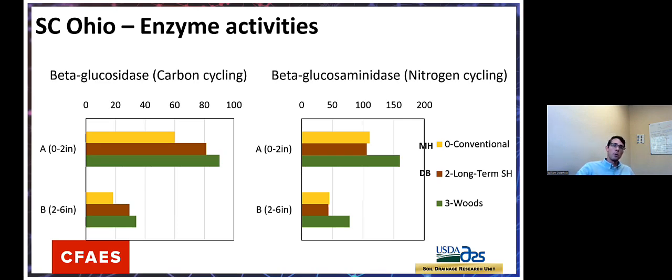And so what we can see at the South Central Ohio site is that, again, the woodlot had the highest value. So we would call that the healthiest soil. And then if we look at the brown bar, which is the soil health field, compared to the yellow bar, the conventional field, we do see an advantage to that soil health field having more beta-glucosidase activity.